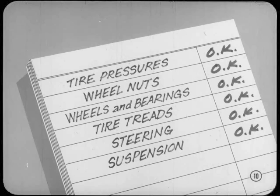Before you take the car out, make sure the tire pressures are correct and that front wheel nuts are properly torqued. Also, raise the car so you can check for bent wheels, improper bearing adjustment, or irregular tire treads. Steering and suspension parts should be in good condition.